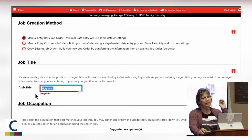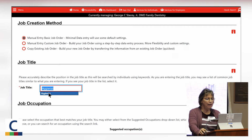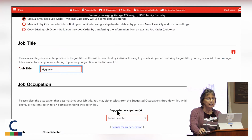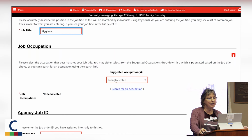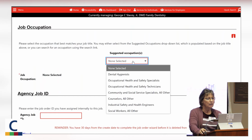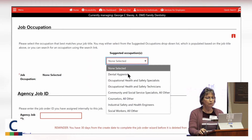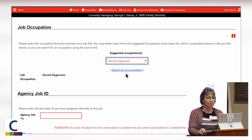If you type it in and don't let it drop down to this drop down menu, then you will have to go back and add the next section, which is the job occupation. If you allow it to drop down and you can select from this, then this will automatically change the job occupation to, right now it's none selected. So we want to click on that and find the actual occupation, because what that occupation is going to do is associate certain skills with this occupation. So it's going to be a dental hygienist. That's the occupation we want.